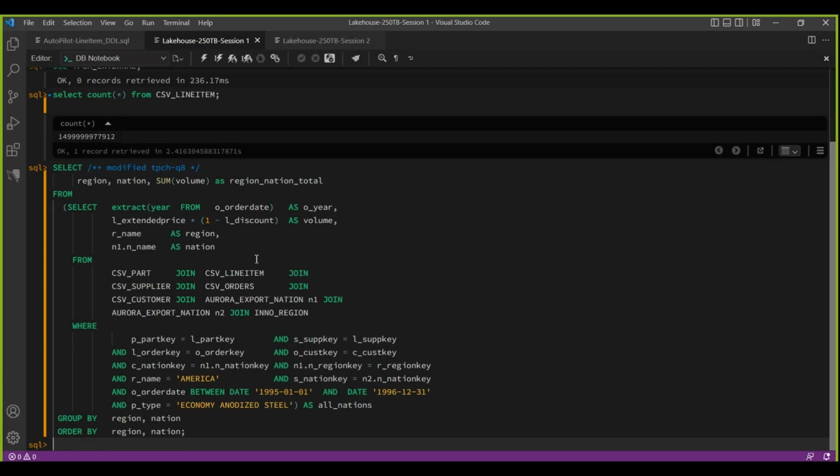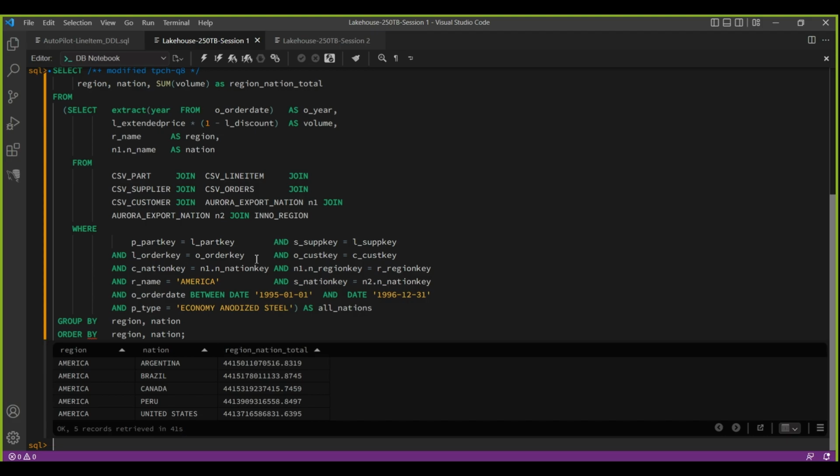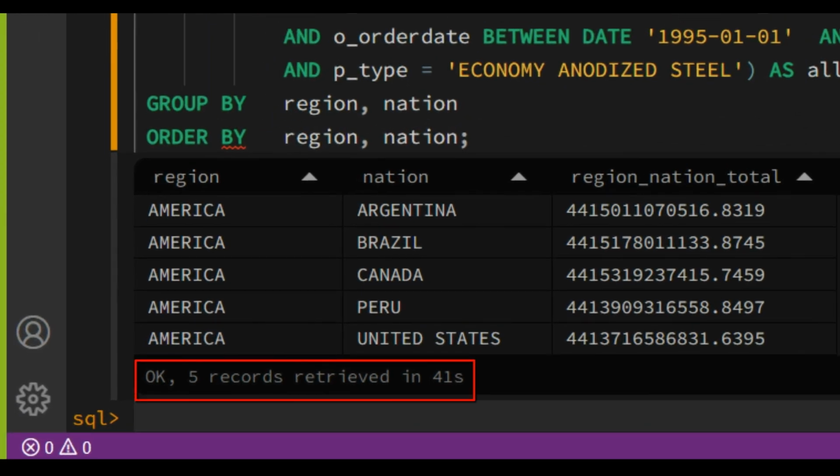So now the system is ready for running queries. What I'm showing over here is a fairly complicated query. It's an 8-way join across 7 tables. We're going to execute this query, an 8-way join query, on 250 terabytes of data, and let's see how long it takes. You can see this is all using standard SQL syntax, right? There's no proprietary extension. Users can use the standard SQL syntax for querying files in the object store. There you go. We were able to execute this query, 8-way join, on 250 terabytes in 41 seconds.